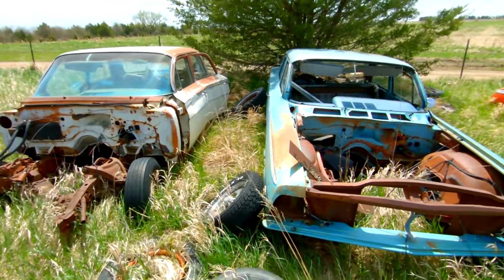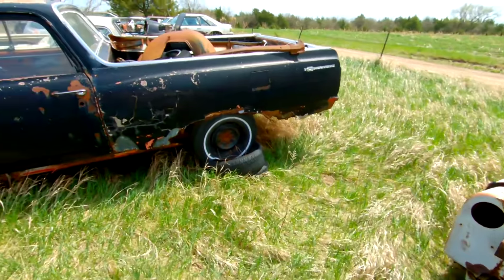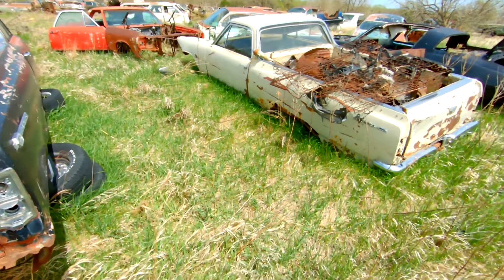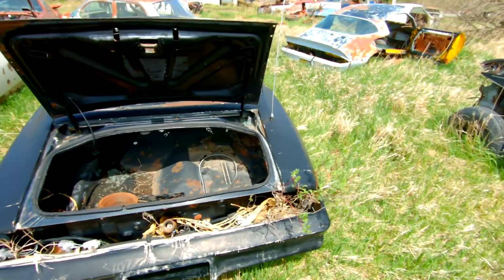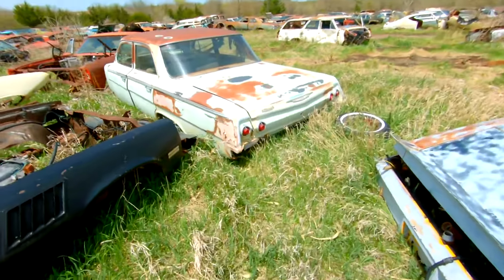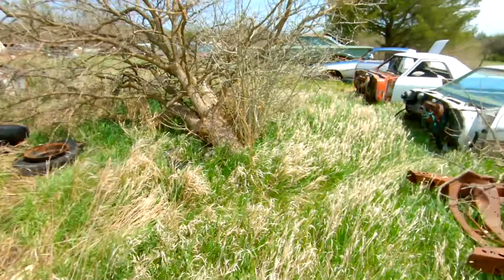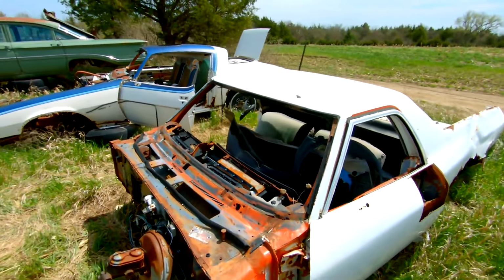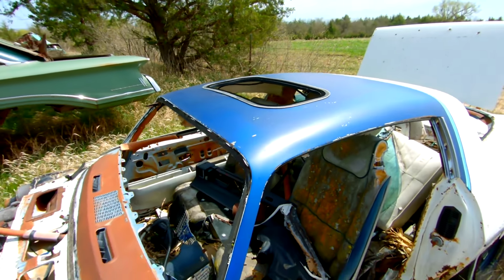A trifecta of 62s right here. Red, blue, and white. These two are flipped to be the most patriotic thing ever. El Camino. 2 El Caminos. T-top Camaro. Fox body Mustang. 62 Bel Air. Another 8081 Z28 Camaro. Here's a Rally Sport Camaro. Looks like it's got, I don't know, factory sunroof.